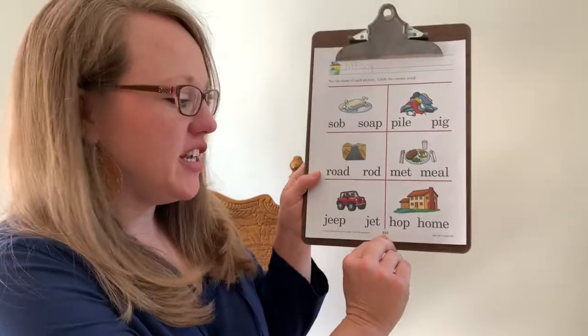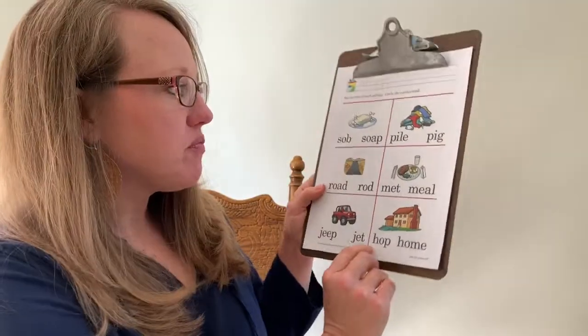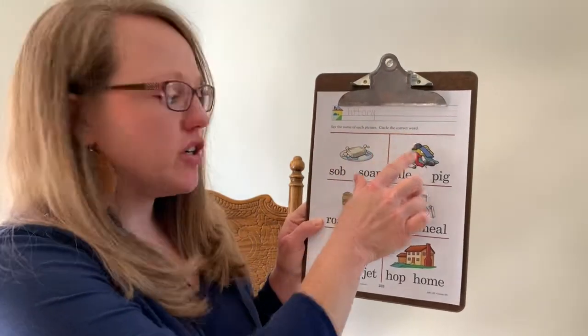So today we're going to work on worksheet number 233. Let's first write our name. Make sure your letters are touching the line. And for the directions, it says, say the name of each picture, circle the correct word.